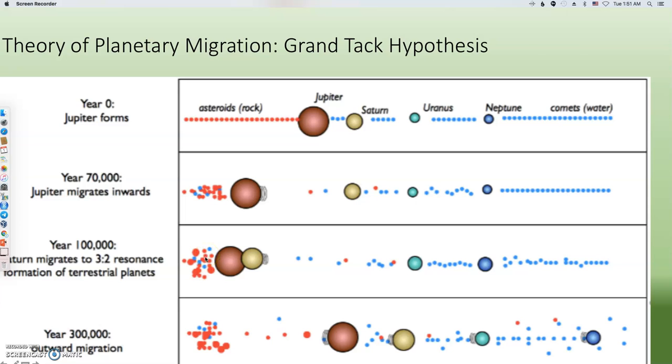Well, as that happened, Saturn, the theory goes, pulled Jupiter back out again. Saturn, along with the other gas giants, pulled Jupiter back out. Like I said, it's a theory. And as Jupiter heads back out, it pushes the other gas giants in front of it. In pushing the other gas giants in front of it, a lot of the debris goes with Neptune and could possibly form that Kuiper belt out in front of Neptune. That's a possibility.